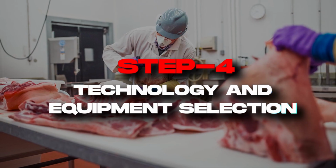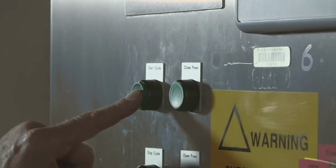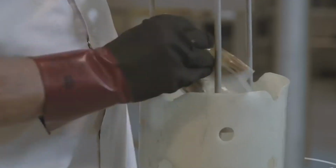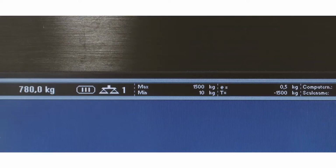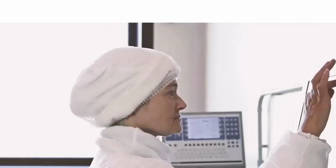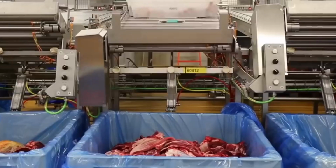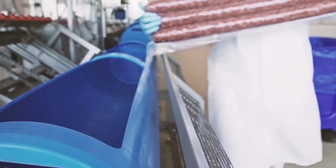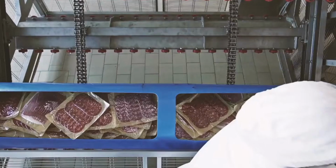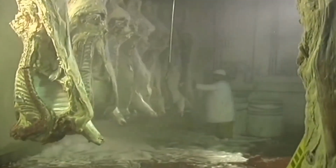Step 4. Technology and equipment selection. State-of-the-art technology is critical to the success of modern beef processing plants. Automated equipment, digital tracking, and data analytics can provide real-time data on the production process, allowing operators to make informed decisions and optimize performance. It's not just about the quality of equipment, but also the quality and efficiency of each machine. The selection process involves careful consideration of the volume of beef to be processed, the specific needs of the operation, and the latest technology available.